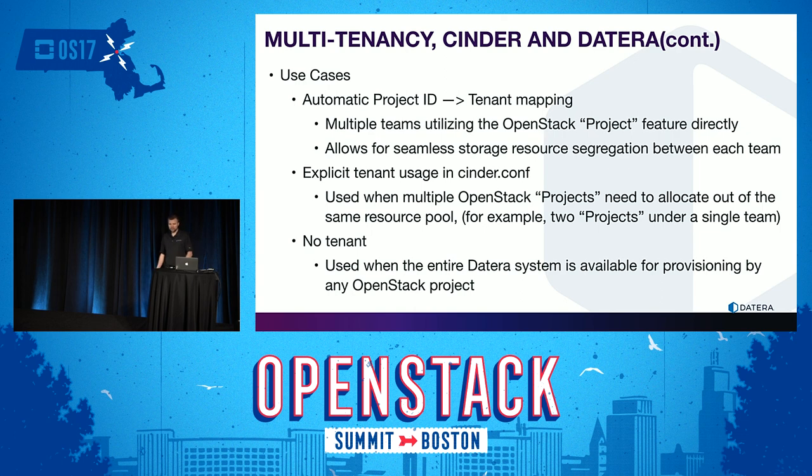Now, multi-tenancy, if we continue on with this. The first one, which I find to be the most interesting, is automatic project ID to Datera tenant mapping. Essentially, what it allows you to do is, your project ID that you've set up in OpenStack and you've been working under, and your whole team's working under the same project ID, that project ID will be passed to the backend. The backend then passes it to my driver. The driver goes onto the backend in Datera, sees if there's a tenant matching this, and if there's a tenant matching it, then it grabs that tenant. If there's no tenant matching it, then it automatically creates the tenant.